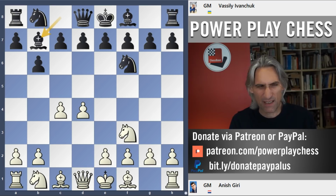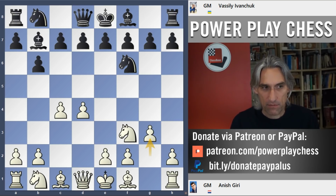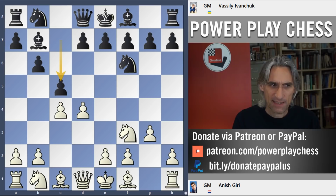Ivanchuk has played a kind of Queen's Indian as black. He hasn't committed the e-pawn yet, which is a little bit different. And here, of course, e6 is just a normal Queen's Indian. But instead, Ivanchuk plays c5. So this has more of a Benoni type feel to it.